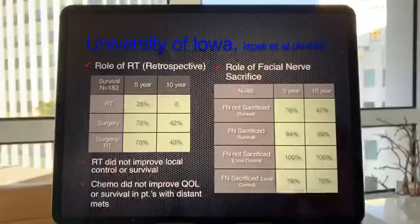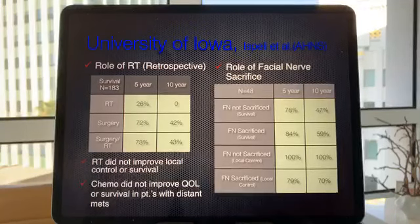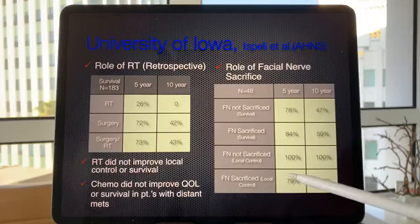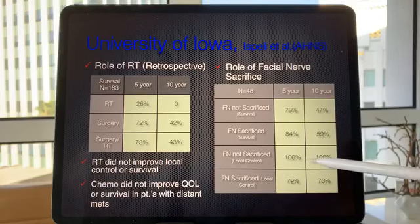So there was a lot of data there. There's more recent data coming out of the Boston group that does show a favorable outcome with radiation therapy. So I think radiation therapy is controversial, okay? But I disagree with the University of Iowa data in that I do believe there is a role. You have to be selective about patients. You can't just give it to everyone. When you give it to everybody and just look at the data, you probably will have a skewed view because it washes it out. But if you select patients who have more aggressive disease and so on, there are clear advantages, okay? And in terms of facial nerve sacrifice, there is an advantage when the facial nerve is sacrificed. Locally, absolutely, at 5 and 10 years, there is no recurrence locally.